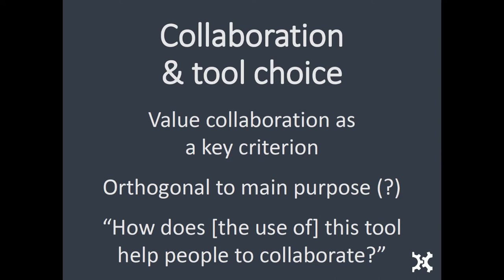So we can ask this question: how does a particular use of this tool enable collaboration? If it doesn't enable collaboration, are we thinking about using this tool in the right way?